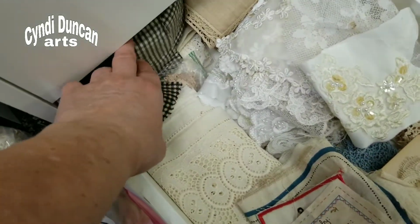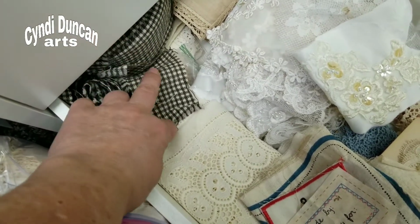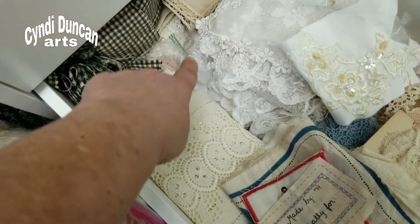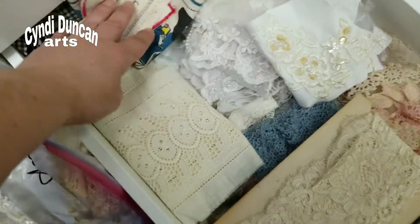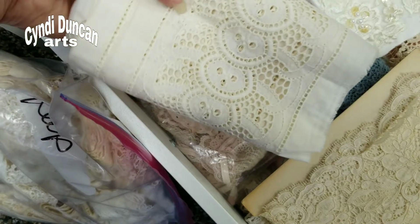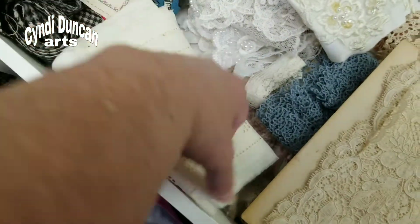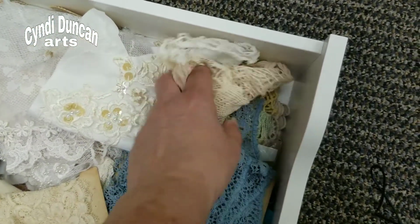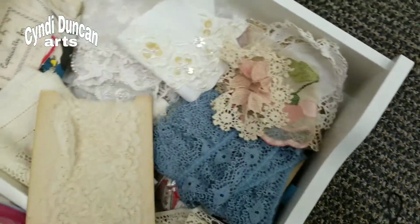I love this. I picked this up at an estate sale one time. It's a big roll of this checked herringbone, I think, fabric. Underneath that, I think, is some more either linens or muslin. This is a big piece of eyelet that I love. I'm not sure what I'll do with it someday, but I do love it. There's some avocado dyed lace that I did, some colorful lace. This pile over here is all little doilies that I put all in the same place there.